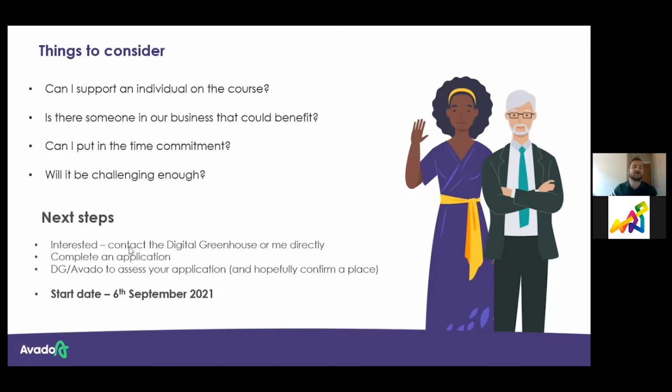Just jumping back then to the slides. So as I said, next steps: complete an application if you haven't done so already. We'll assess it, hopefully be able to confirm a place, and then we'll look to get you started on the 6th of September. Once a place has been confirmed, we'll send you a link to the online campus. You would register on there, and then your learning experience would start on that particular date.